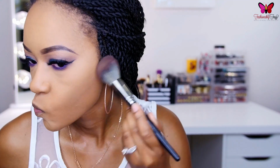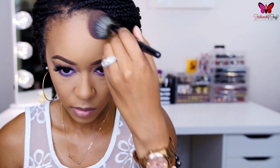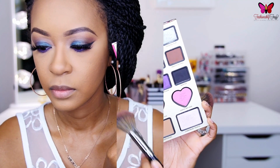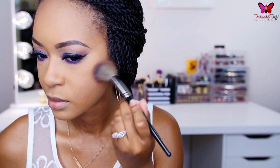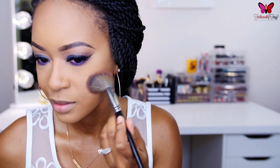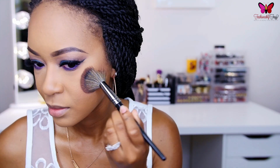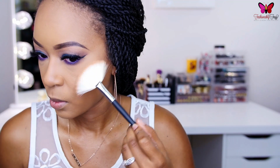So moving on to contour, I'm using the Chocolate Soleil bronzer that is in the palette, and I'm just applying it with a fluffy contour brush. This is also another Morphe brush, and I'm just going to apply it in all of the areas that I typically contour. And then for blush, I'm using the I Will Always Love You shade out of the palette and another Morphe Elite Collection blush brush. So I'm just going to apply this to my cheeks and work it into that contour.